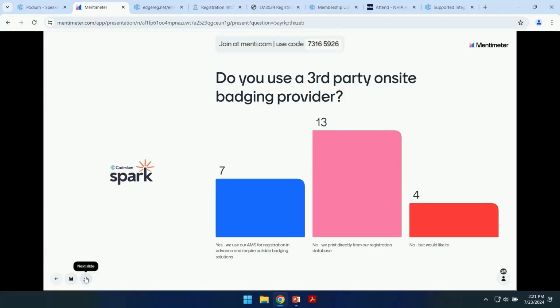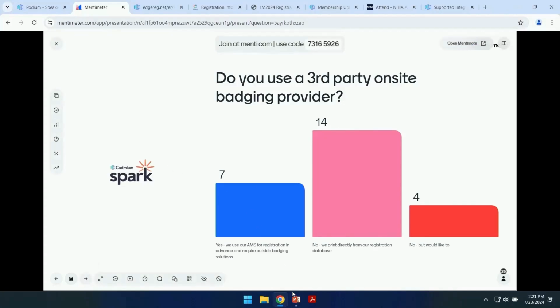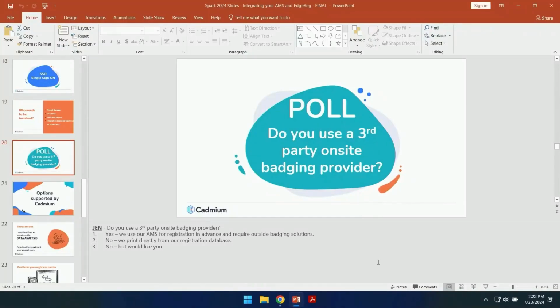All right, 13 of you said we print directly from our reg database. I expected that, so that's good. That was the only question that I actually expected. 7 of you use your AMS for reg in advance and an outside badge printing solution, and some said no, but you would like to. Okay, thanks.